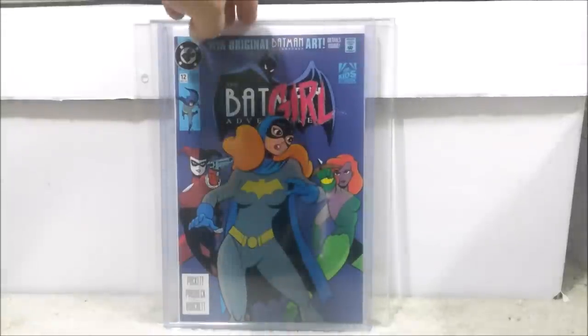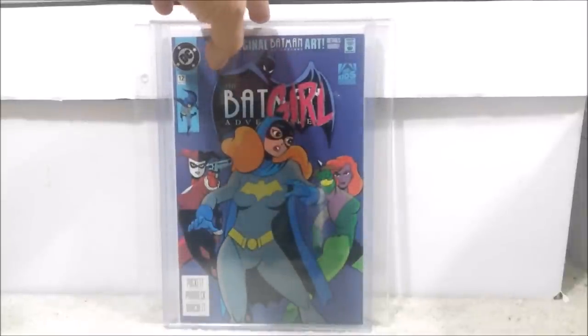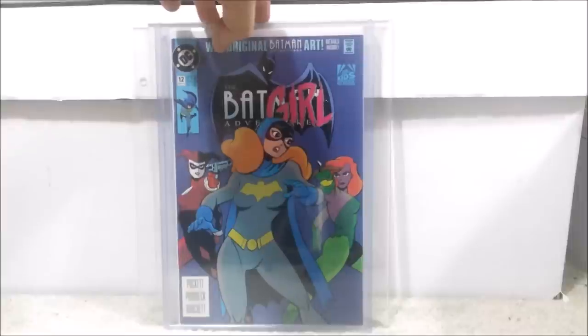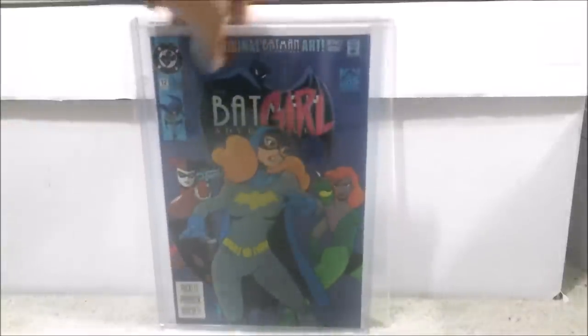So this is my second copy of this. I have one that I paid a total of about $27 for years ago, because I bought it with my eBay bucks. And I had that one sent in to CGC before I even heard about pressings. And that one came back, I think, like a 9.2 or a 9.4. I may get that cracked open and get it pressed and see what happens. But this one is definitely in high grade.